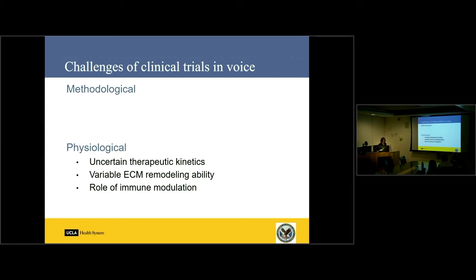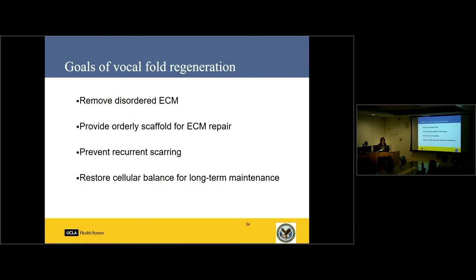So if we want to think about what ideally we would like in a therapy, our goals would be to get rid of whatever isn't working, and that could include the cancer. Maybe we just want to remove that cancer and then be able to restore a functioning vocal cord after that. Or it could be the scar tissue. We would like to have something temporary there that will organize the vocal cord to repair itself in what would become a native mucosa, because none of us wants to have a Teflon injection or something that's not going to be recognized as native. So ECM repair is the norm or the goal.